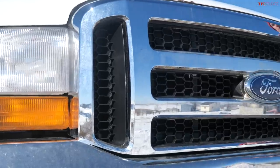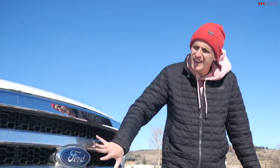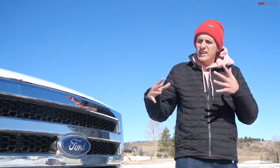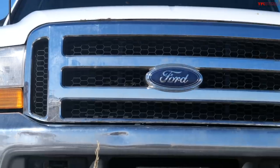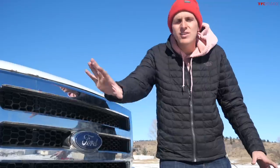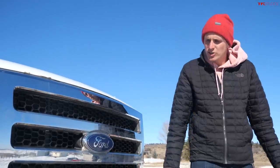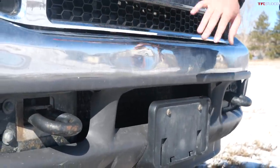Now, the keen-eyed viewers among you will notice that this grille is not original to this truck. This would have been probably on a later Excursion or F-250 model line, this tri-bar. The early ones had kind of this egg crate style grille. However, this is the great part about Excursions. For the most part, all this front end stuff is super easy to get and super dirt cheap. So, for example, we got this nice dent in the bumper, but bumpers are cheap, grilles are cheap, all this is really easy to replace.